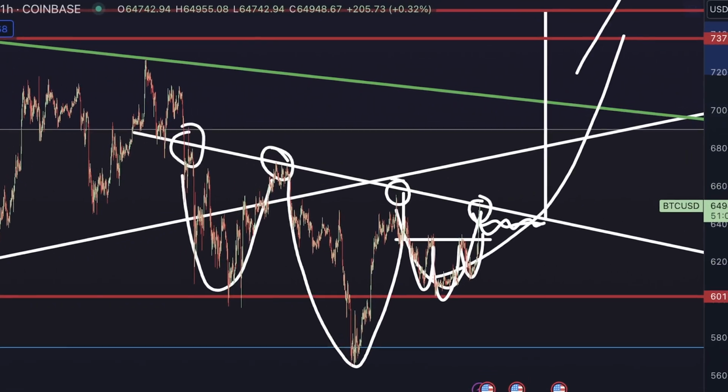Bitcoin is about to moonshot. Hey guys, what's going on? Jeb here, and in today's video, we are going to be talking about why a major inverse head and shoulders pattern forming on Bitcoin right now may send Bitcoin all the way to $75,000. Yes, that's right. That's over $2,000 higher than our current all-time high.